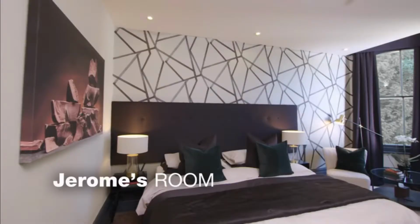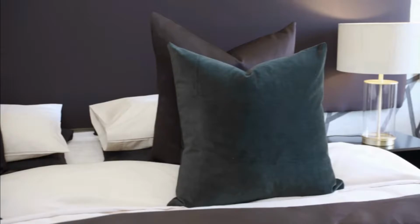Alright, so now is Jerome's room. He has a very clear color palette. I really like his geometric focal point wall. It just makes the headboard the statement. I really like the two-toned pillow choice that he made. I like the very simple, elegant lamp fixtures.